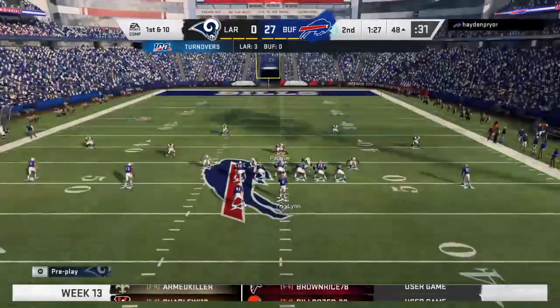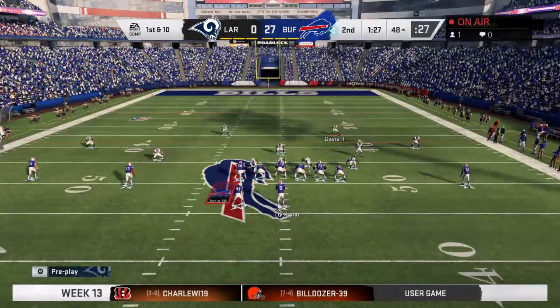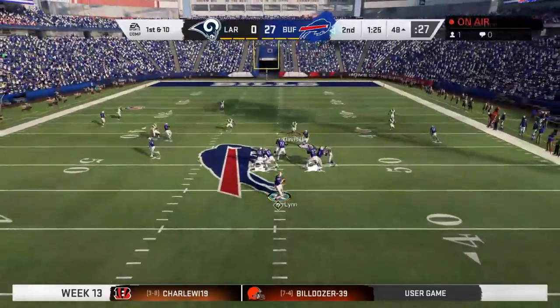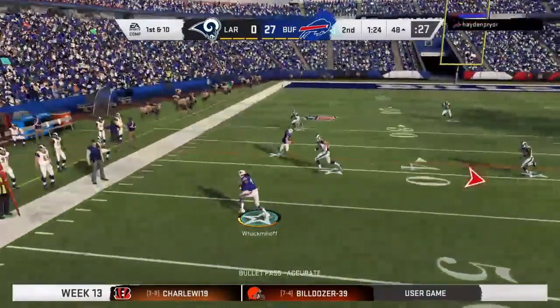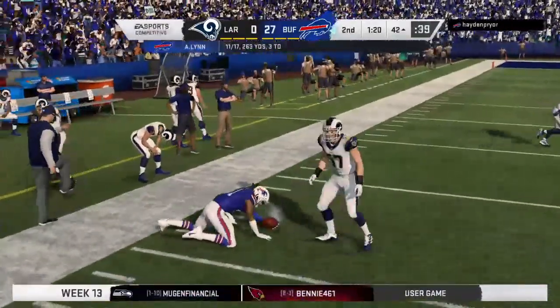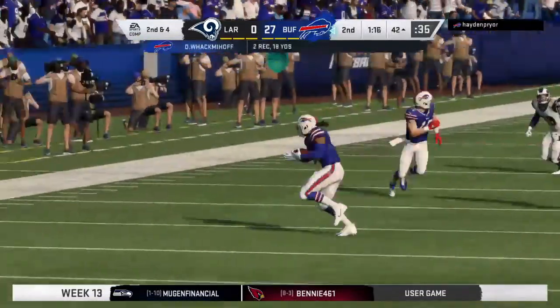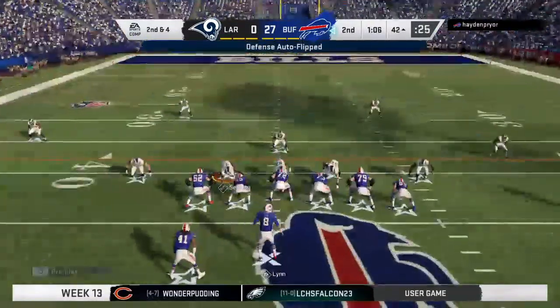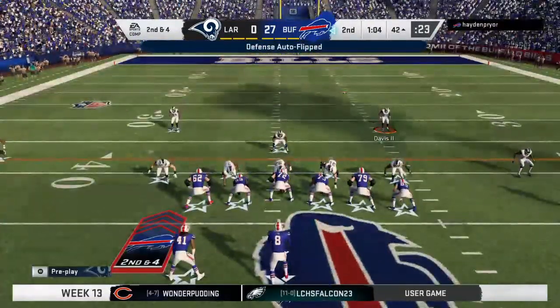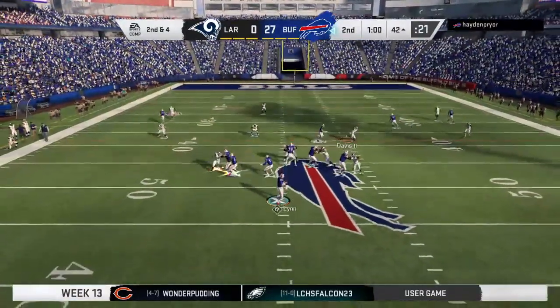On first down, Lynn. He's going to find his running back. It's complete. 6 yards on the pickup, and it's a second down. Everyone's got to be able to catch the football. Doesn't matter what position you play, but if you're on offense, be aware a ball may come your way. 2nd and 4.